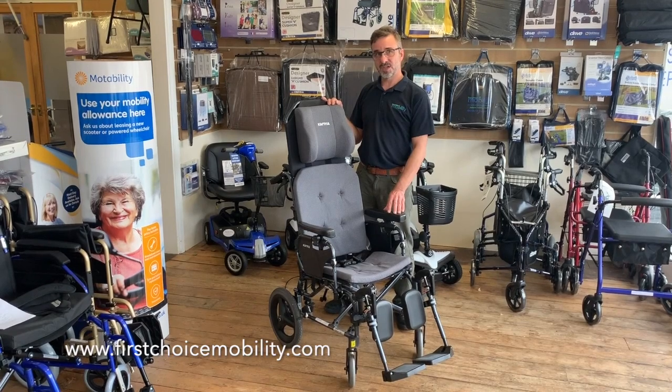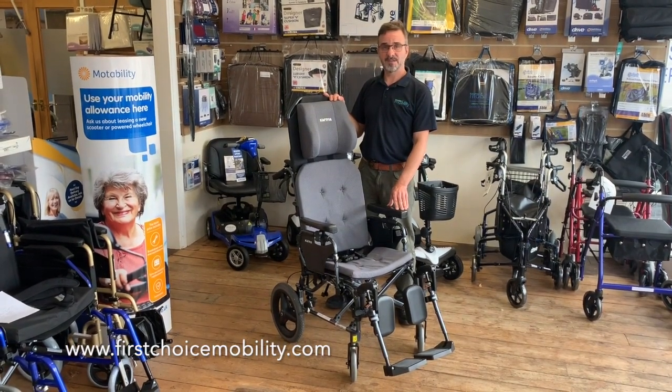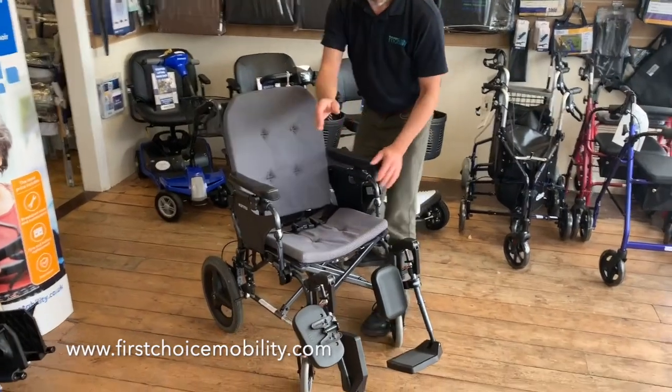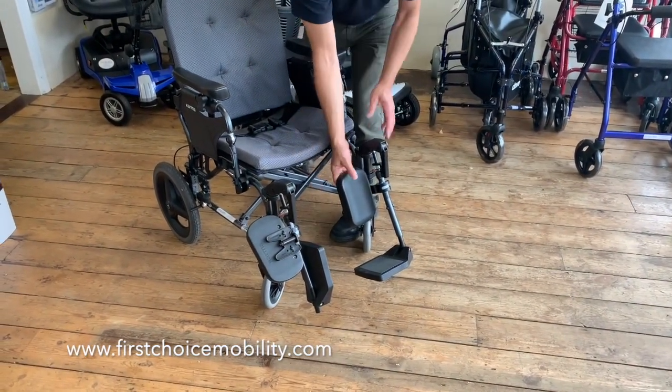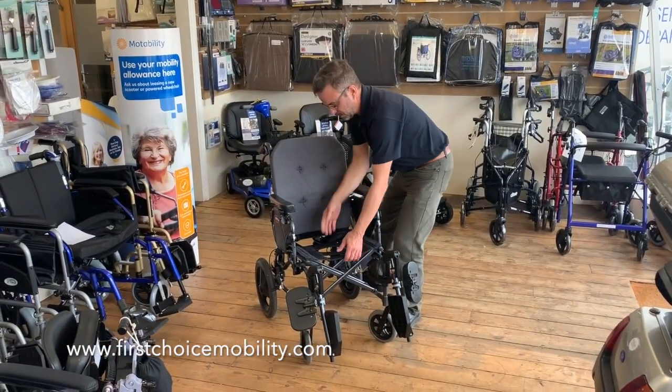The advantages of this chair is that it is foldable. Quite a lot of these style chairs are fixed frame. This one folds for transportation. You remove the headrest. You can either flip back the calf pad and foot plate or remove the seat cushion and fold the chair.